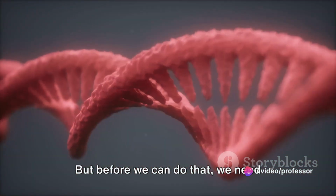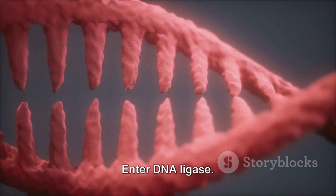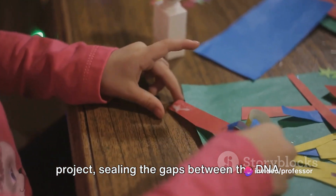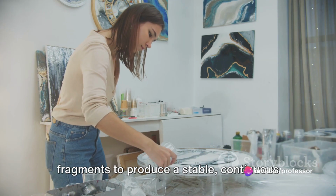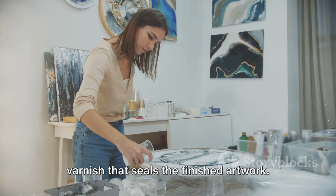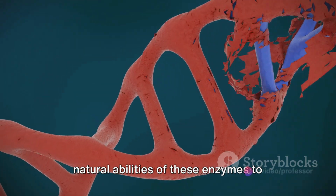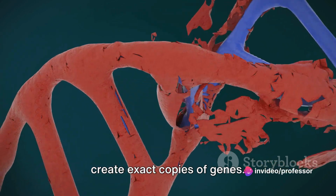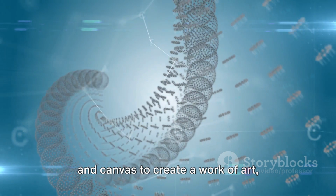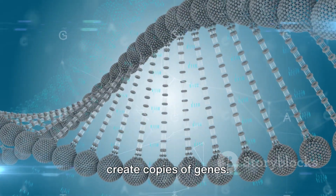But before we can do that, we need another set of enzymes to join the DNA fragments together. Enter DNA ligase. DNA ligase acts like the glue in our art project, sealing the gaps between the DNA fragments to produce a stable, continuous DNA molecule. It's like the final brushstroke, the varnish that seals the finished artwork. In this way, gene cloning harnesses the natural abilities of these enzymes to create exact copies of genes. Just as an artist uses a brush, paint, and canvas to create a work of art, scientists use enzymes, DNA, and cells to create copies of genes.